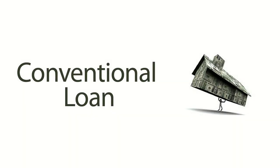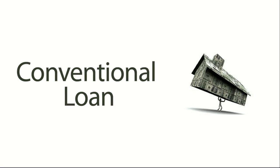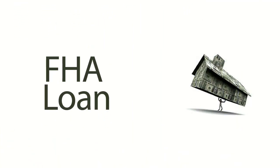The conventional products often do 20%, but we actually have those available with as little as 3% down. The rates are still great, and the qualifications aren't as hard as a lot of people think. FHA requires a 3.5% down payment, and it is very flexible when it comes to getting the loan approved from a credit and income standpoint. It allows people who may not have that 20% down, who may not have perfect credit, to be able to get qualified.